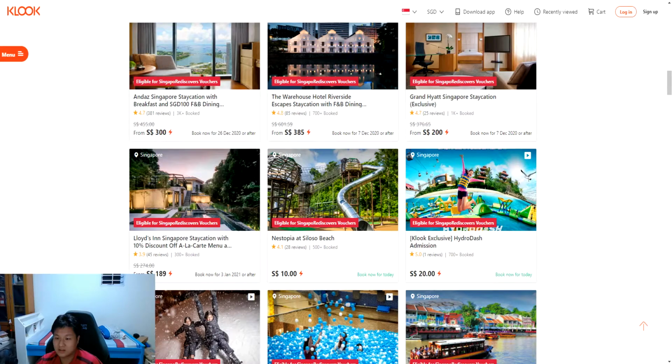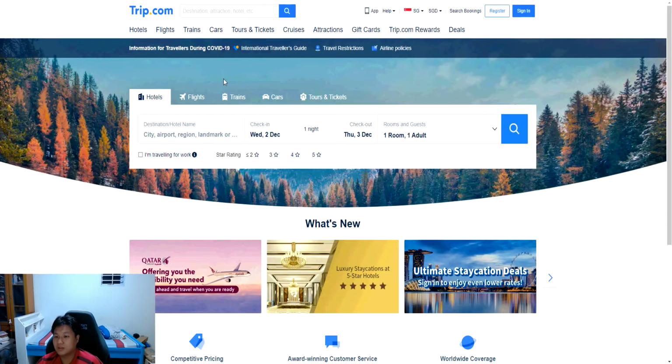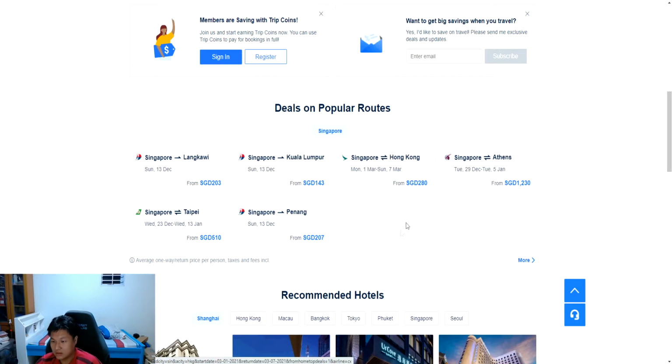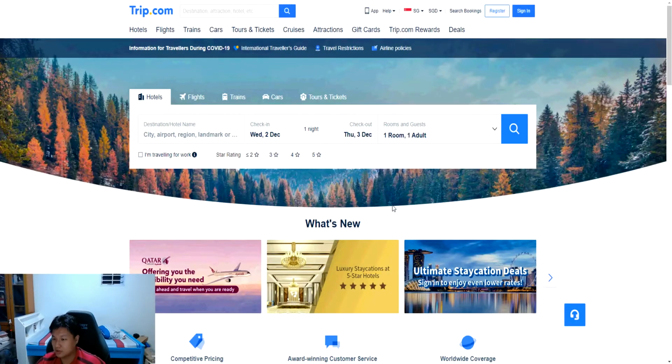That's nice. Okay, cool. Now let's look at trip.com. This one is for traveling though. I don't know why there will be traveling here. I assume the Singapore Rediscover vouchers only applies to local staycations. And get a whole bunch of air tickets here, which you probably shouldn't be getting anyway because of the whole COVID situation.